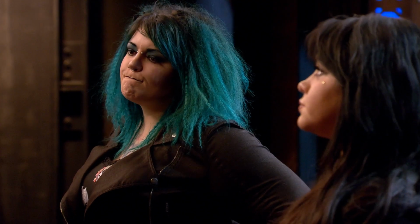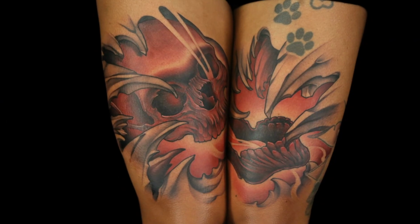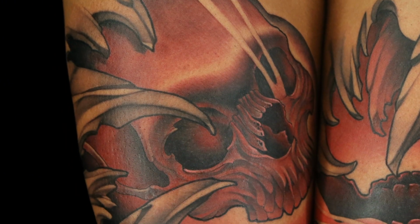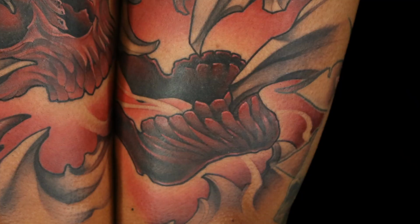Next up, Team Nunez. I think it's a pretty good tattoo, but I don't see any kind of mechanical, doesn't say cyborg to me. I would also say that I don't think that the forehead matches the rest of the skull. It looks really smooth, and it doesn't have as much texture or dimension as the lower part of the face or the bottom jaw. That was a difficult tattoo.